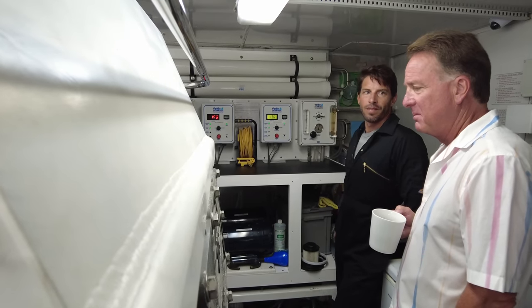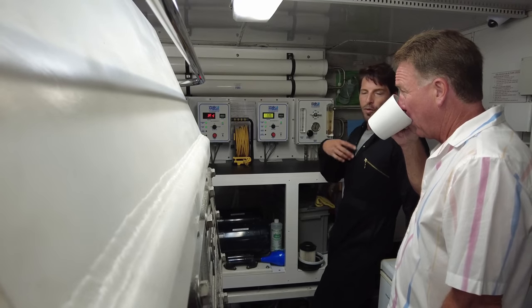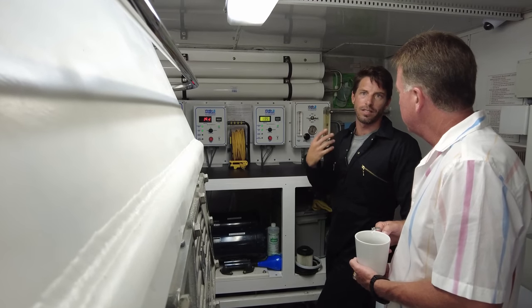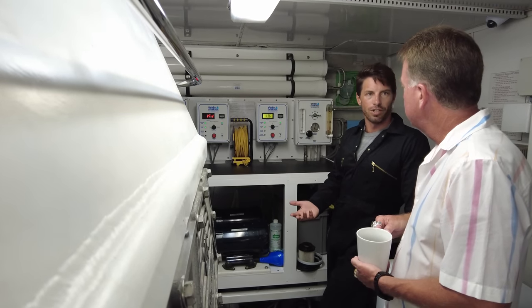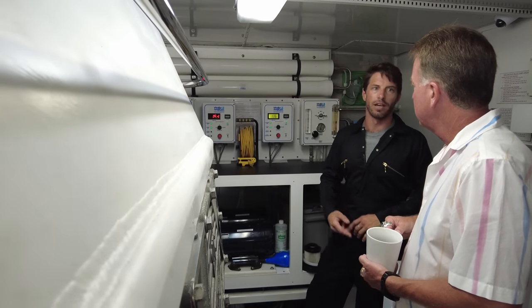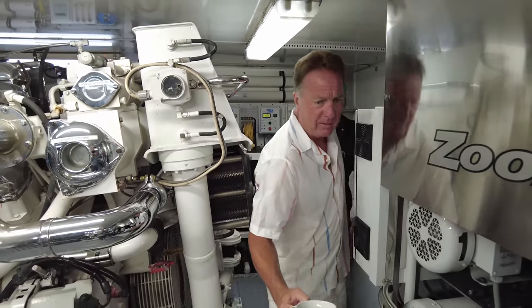What we do with the actual water, we remineralize it to make it drinking water. Because what comes out of here is actually the same as distilled water. Distilled water is not very good drinking water. So we remineralize it, and then we drink the water. Got it. Very cool.